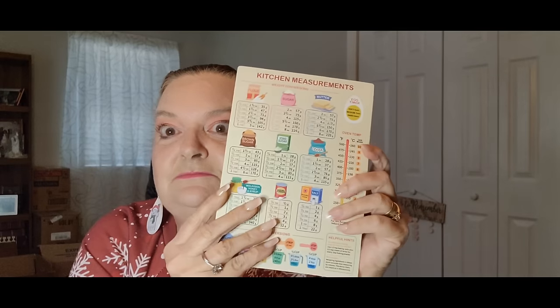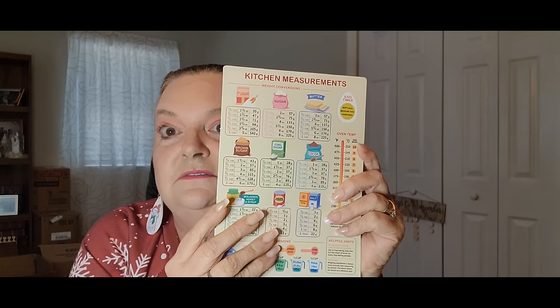Isn't that nice? That is so nice. So she's going to enjoy that. That's going to help her in cooking. You know, it's just little things that we don't think about. But when you're into a recipe or doing something, she Googles everything on her phone for recipes and stuff. But things like that are going to come in handy.